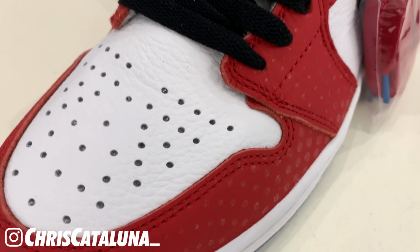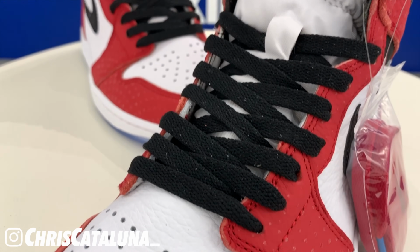Really, I just bought the shoe because it looks like the Chicago colorway, and it's gonna be the easiest shoe to custom into that Chicago colorway. Gonna take some acetone, then wipe all that 3M reflective material off, gonna change some panels, gonna change the outsole and dye that right here.